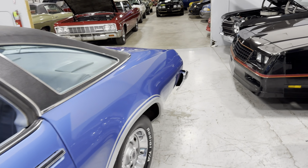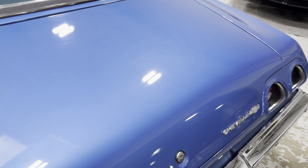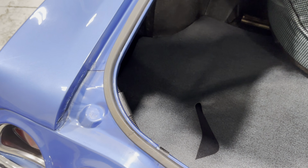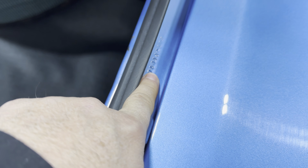Let me pop the trunk. I want you guys to see how clean this is, especially underneath the car as well. Factory quarters, factory GM stampings on both sides, guys, okay? These are all original sheet metal. Like I said, excellent weather stripping. Very clean and dry underneath here. Solid as a rock.